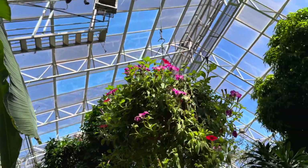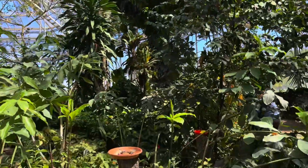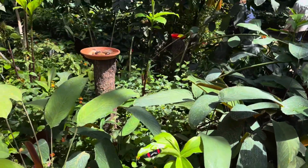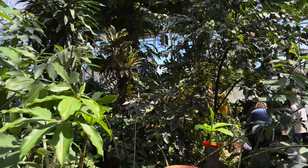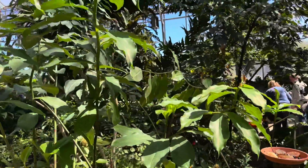And then we've got some hanging baskets of petunias. So, you know, I talk about petunias as being the flower of the hour. You can even find them at a conservatory like the Fort Worth Botanical Gardens. And then we've got even more butterflies just fluttering around here. They are literally living their best life, and I am here for it. I'm really happy to have made this trip all the way to Fort Worth.